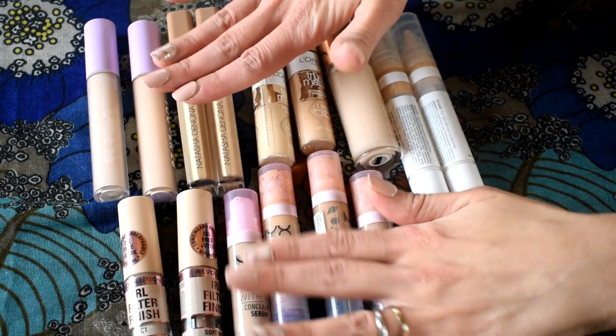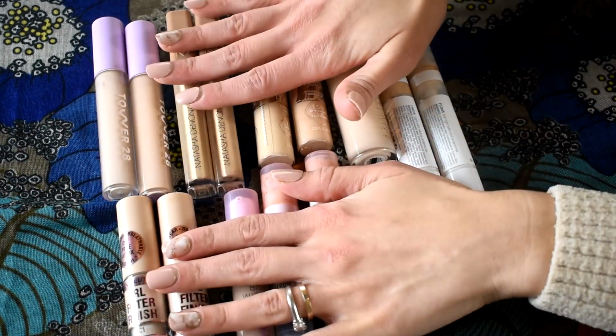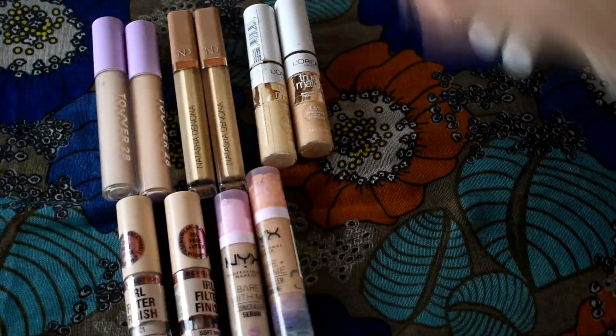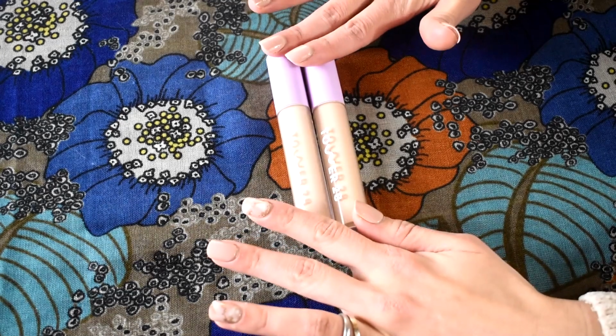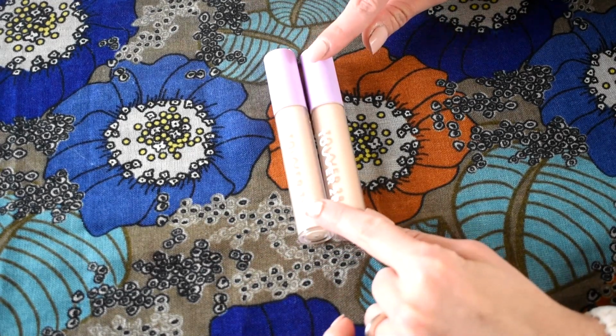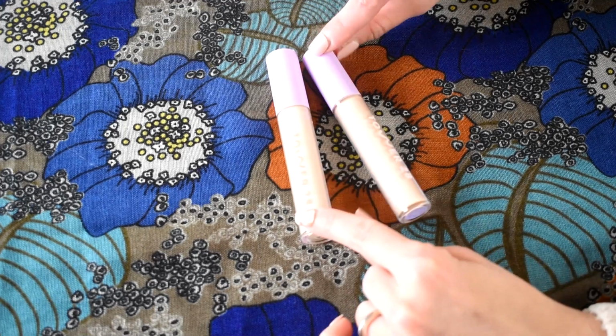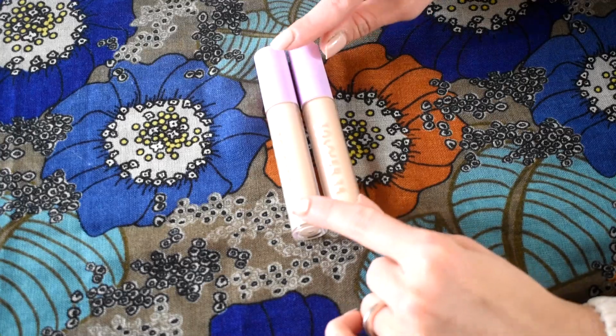So in terms of formula, I have 7. Let me move these out of the way and we'll go through each formula. The newest concealer in my collection, and also my current favorite, is the Tower 28 Swipe Right Serum Concealer. I have two shades, number 2 BU and number 4 DTLA.